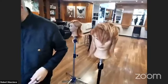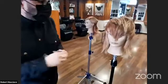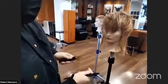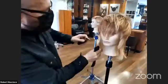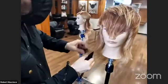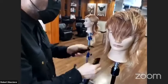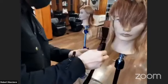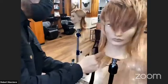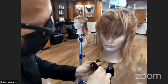Actually, I'm going to use the clipper for this. I've not used the clipper yet. I'm going to use that. Right, so this is good. I want to cut a bit more. Again, I'm using the clipper like a razor. So here, really, what I'm showing is that your tool is just a tool. And it has many ways to use a tool, that gives you different results.